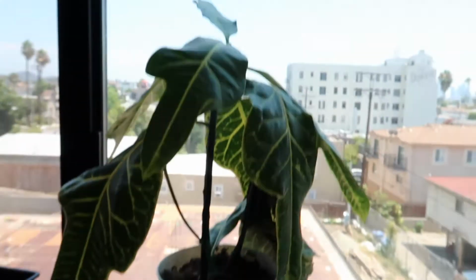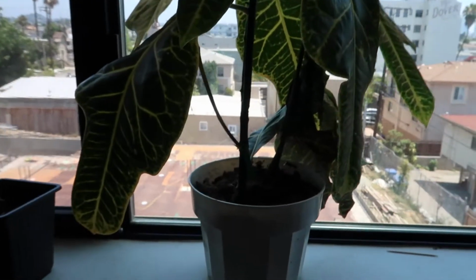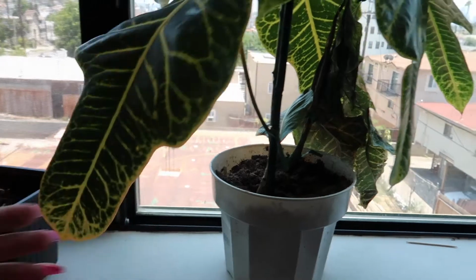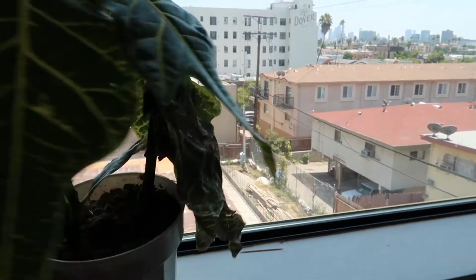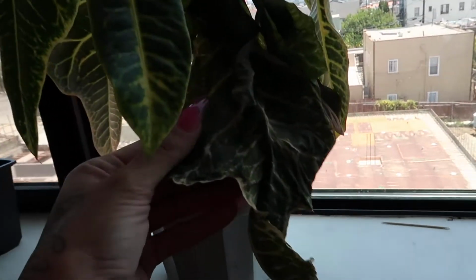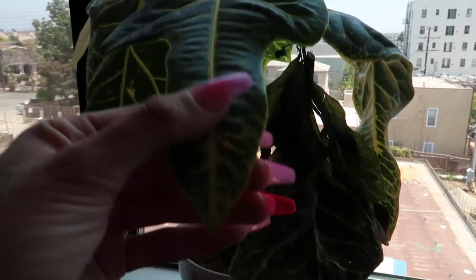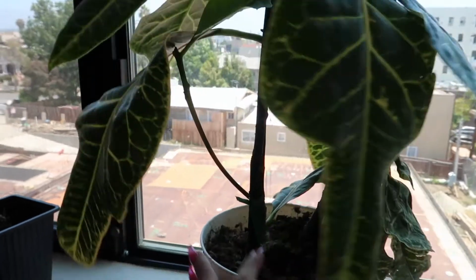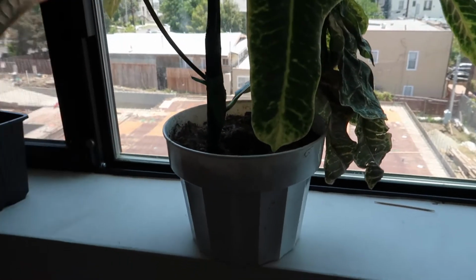And then to the right of that, I have this croton, and I got this plant today from a friend. She says she doesn't get much light in her apartment, so it was dying. As you can see, these leaves right here are pretty much dead, but the rest of it looks really, really good. So I took over, and I'm going to try to revive it, and we'll see what happens.